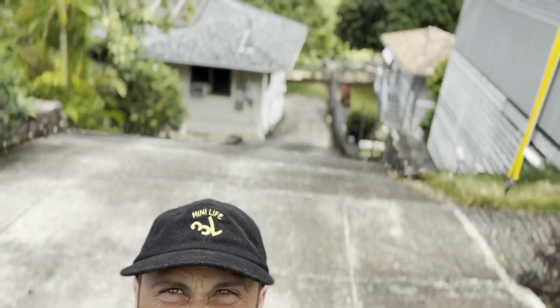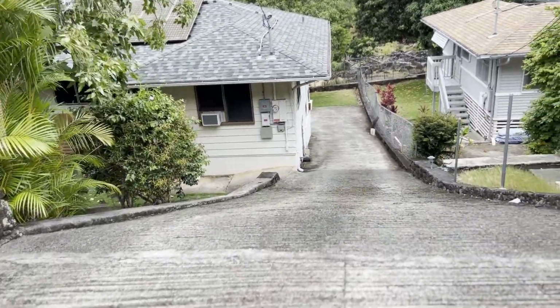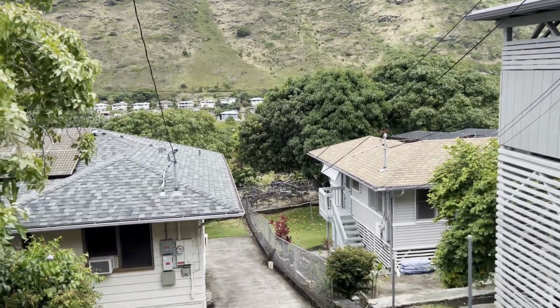Problem. Maybe our first problem. This driveway. Now, I don't know how steep that looks on camera, but damn near 90-degree grade. It is very, very steep. And this Mini does not have all four wheels on.